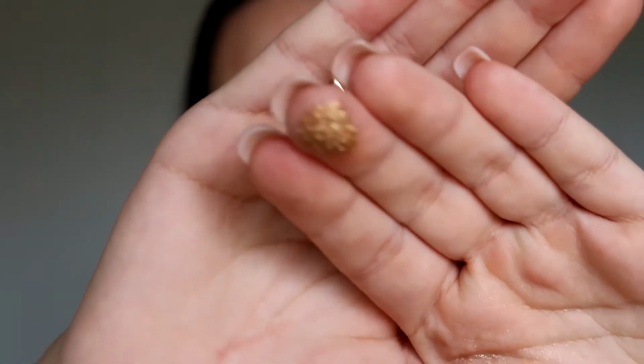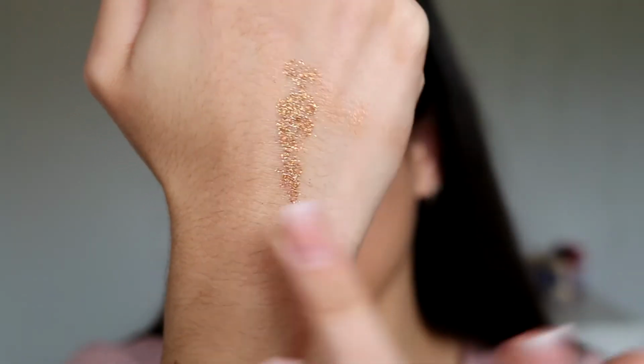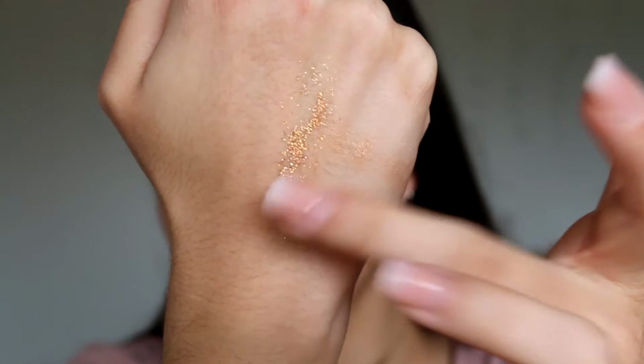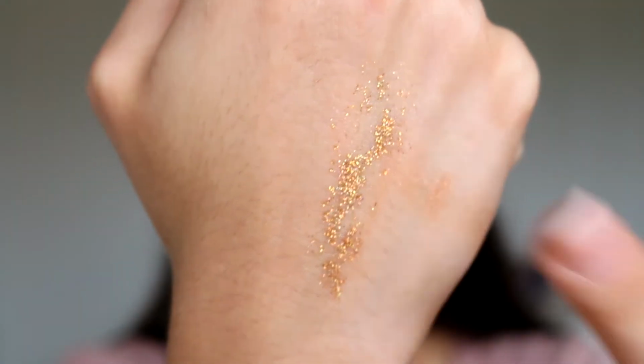I'm now going to go in with this gold shade and I need to swatch it first. Okay, so it feels really oily and kind of wet. Can we just appreciate this? That was literally only a couple of swirls in the pan. Okay. So when I've swatched it onto my hand, the glitter has separated quite a lot.